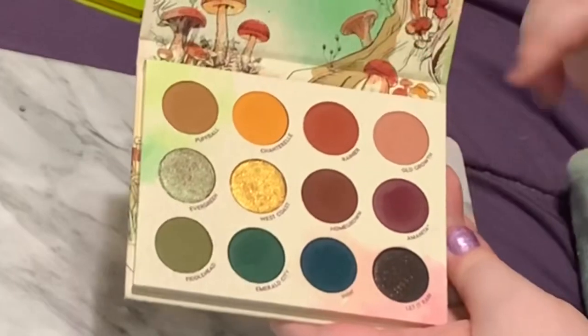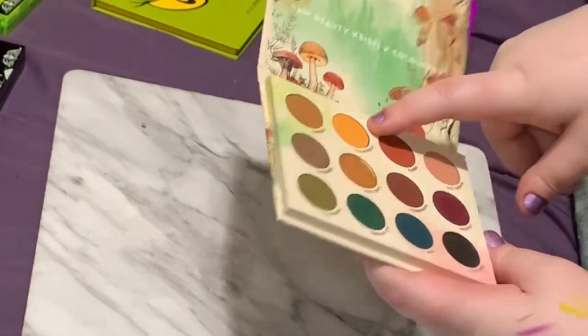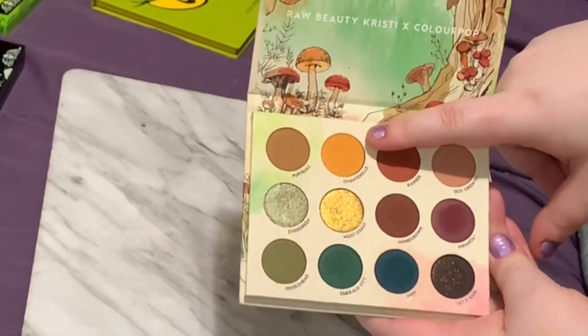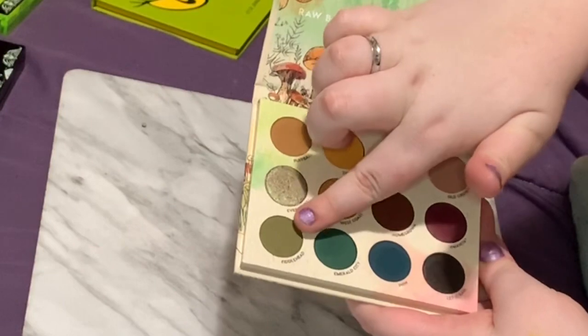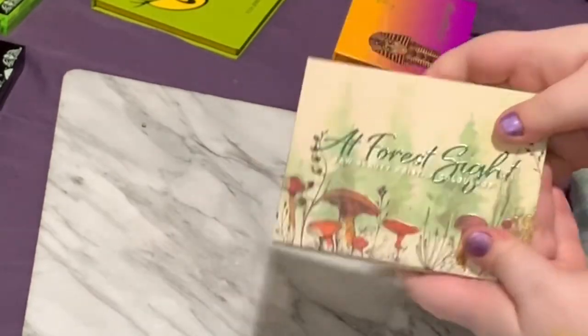I did have issues with Chanterelli. It kind of reminded me of how Subculture is, where you dip it in and there's a huge hole because there's already a huge hole in this spot. But besides that, I love this palette and I can't wait to use this dark foresty green and the blues all over my lid. I'm so excited for that.